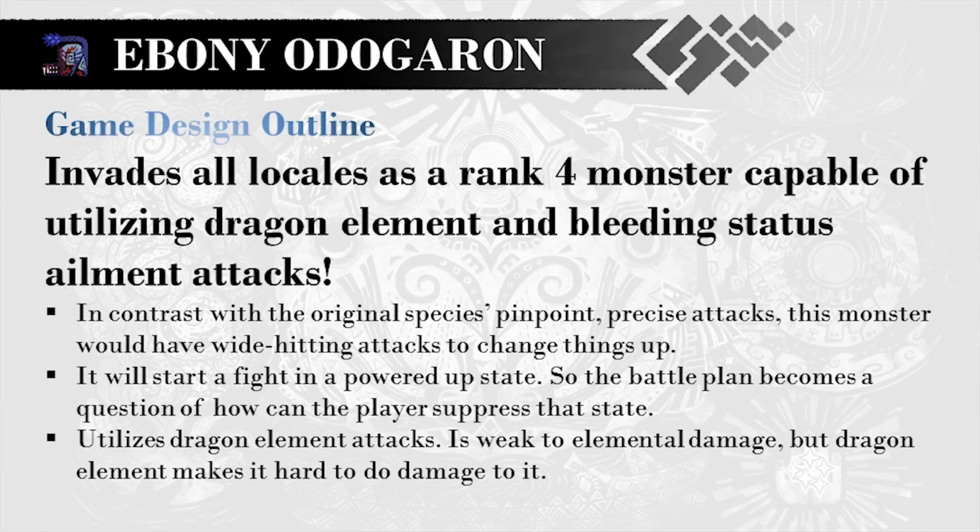So because it's already powered up from the get-go, it's more about playing the long game and figuring out, okay, how do I survive this beginning state? Because it does get weaker over time, figuring out, okay, how do I survive up until that point? But at the same time, once it's weakened, it's got that meat ready to go, so it's just gonna power itself back up. So it's all about finding out, okay, how do I deal with this rhythm?